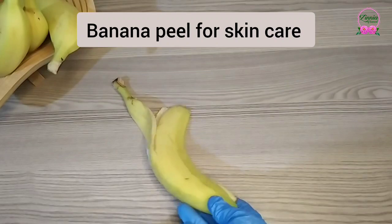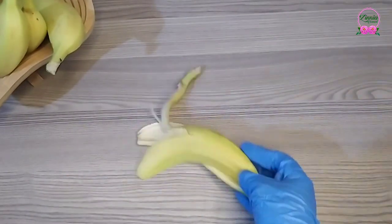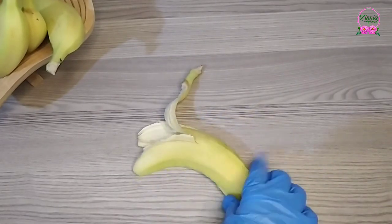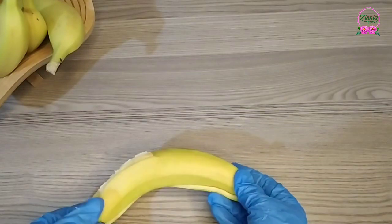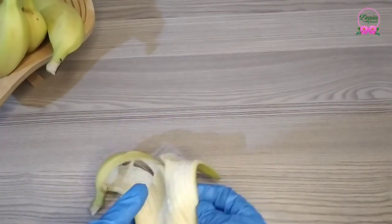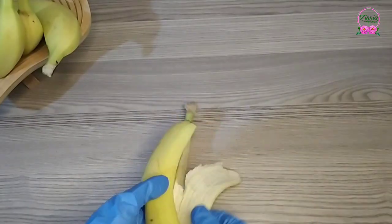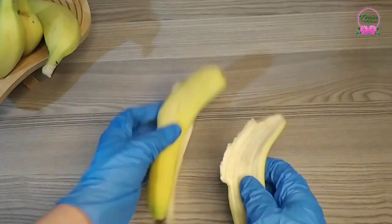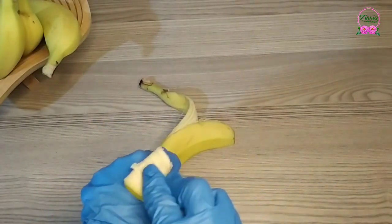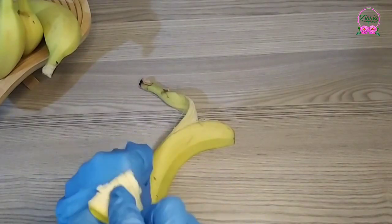Banana peels for skincare. Rubbing a banana peel on your face to brighten skin and reduce wrinkles. Placing a banana peel on closed eyes to reduce puffiness, using a banana peel as a moisturizer to hydrate skin, and rubbing the peel on acne scars to help them fade. Treating psoriasis by applying banana peel to the area with psoriasis to moisturize and relieve itch.